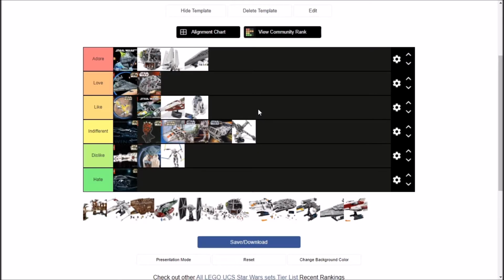I really like it, and the only reason I wouldn't say I love it or adore it is simply because I'm not that massive of a fan of a B-Wing. But it is a great Lego set, and it was pretty good value. Not amazing value, but it was great. But it only sold for a year, so it didn't sell that well.